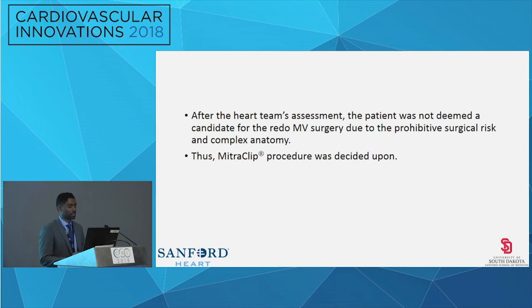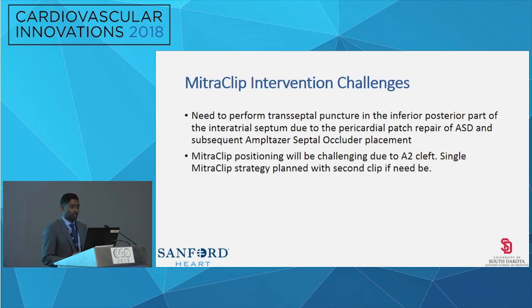After the heart team assessment, the patient was deemed a high-risk surgical candidate with her complex anatomy. So we decided to do a MitraClip procedure after discussion. The anticipated challenges were that we need to perform the transseptal puncture in the inferior-posterior part. Usually in the regular MitraClip intervention, the transseptal puncture is superior-posterior, but it may change if the valve has degenerative pathology.